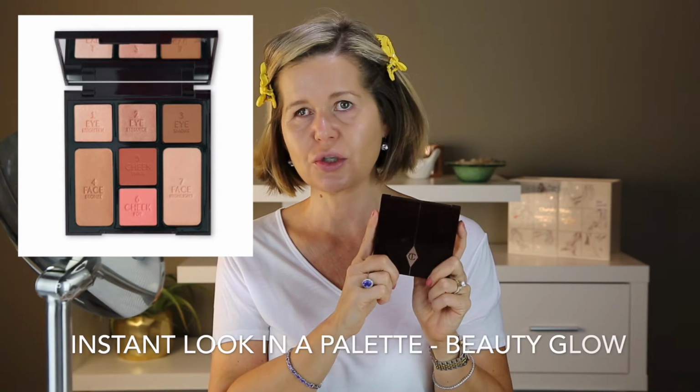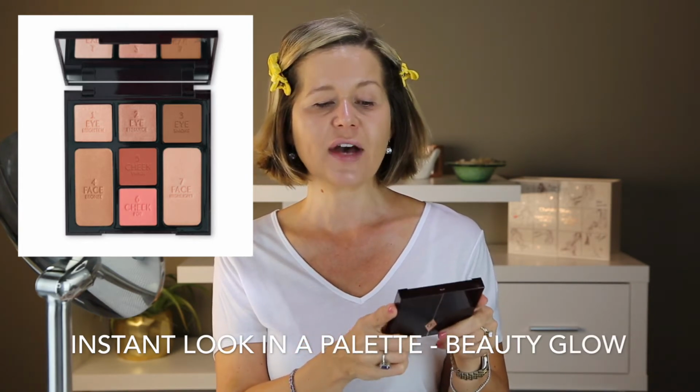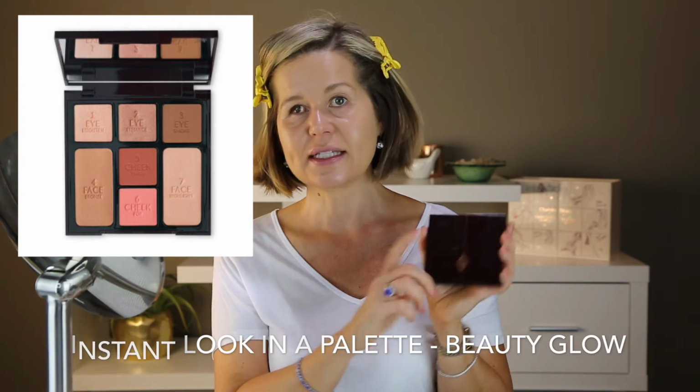So next, I am going to use my ultimate. This is kind of what this whole video is based around, because I wanted to showcase this to you guys, and it is the Instant Look in a Palette 5-minute face on the go, and this is the Beauty Glow version. I actually own 3 of these different ones. This one by far is my absolute favorite. Sorry, I hope I'm not blinding you.